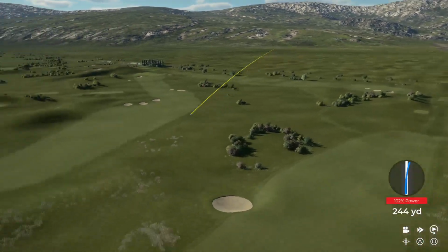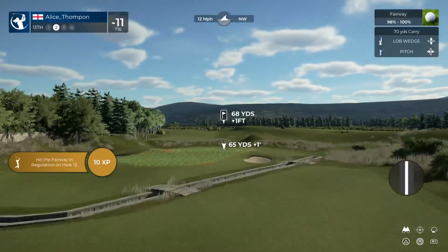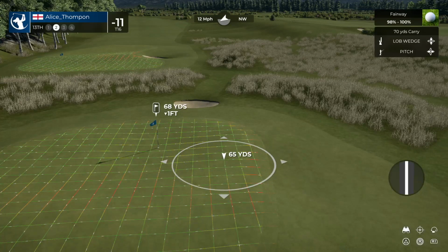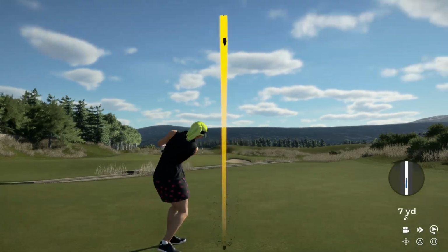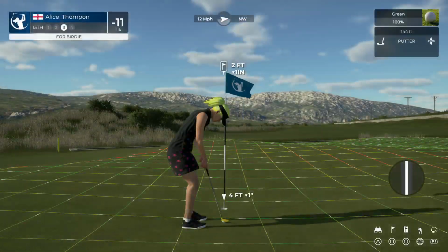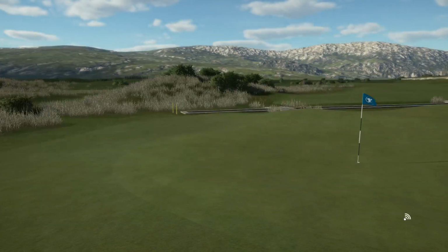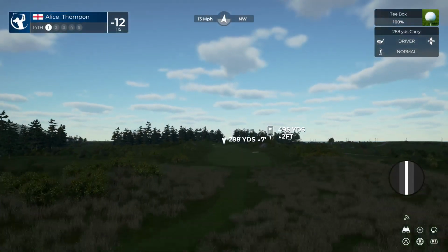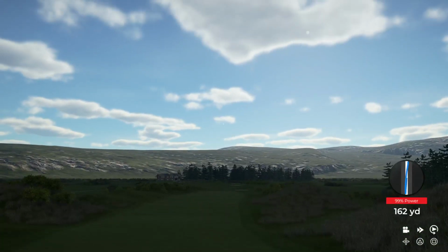Looks like we're going to the fairway. I'll take that. Sink this and you'll pull down a birdie. That was nice. Back-to-back birdies. And 12 under is your current score. Here's a par 5. Looks like this one's in the fairway.